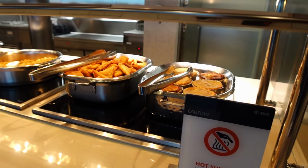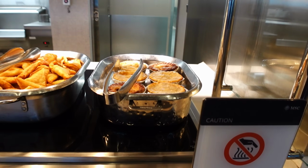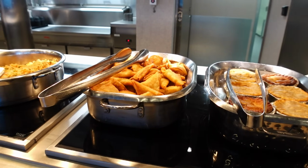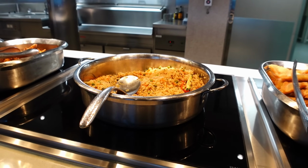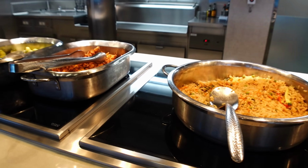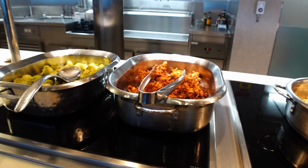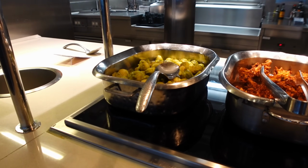Here we've got some more little mixed bits here. So I was going to say curry, but it's not, because this is a beef and pork pasty. Then we've got some vegetable samosas, which look nice and crunchy. You've got some vegetable fried rice there. Then you've got some onion pakoras and some Brussels sprouts, which don't really go with pakoras.